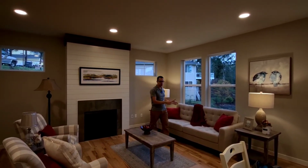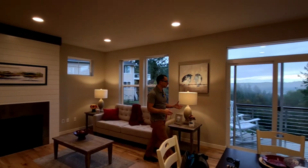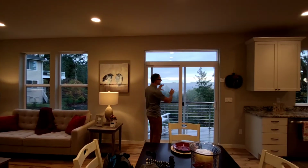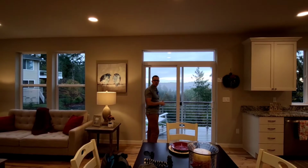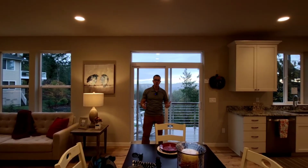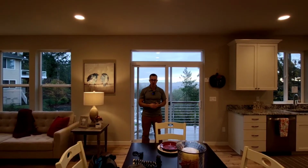Again, we've got a nice view, and as we come around, we can see this nice sliding glass door, and we also have a transom light over the top. We'll go ahead and stop this clip here and pick up over in the kitchen.